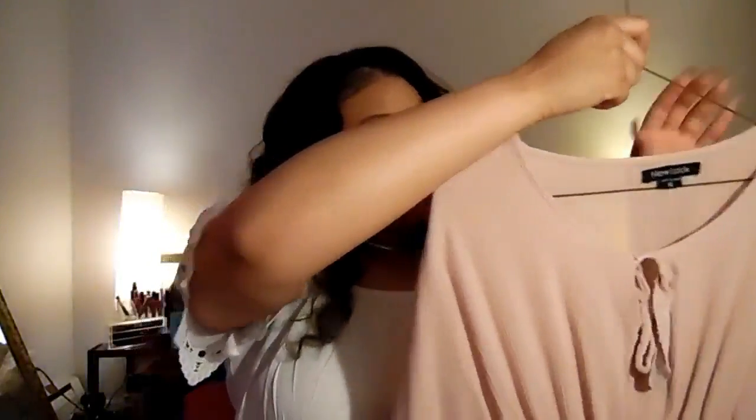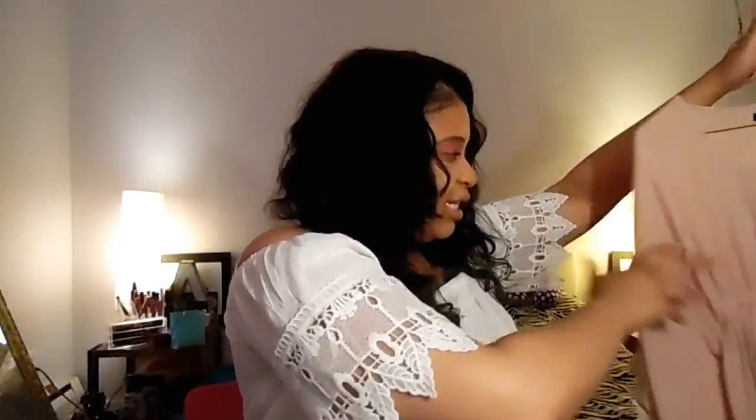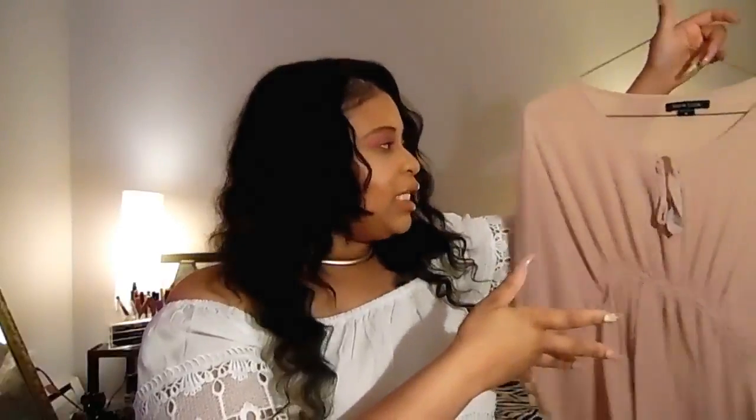So this one I got from my job. I forget how much it is, but it's a dolman sleeve crochet type of top, and I feel like this is really cute with some espadrilles and white jeans. So yeah, I really like this. I would have actually probably worn that exact outfit maybe a couple weeks ago.